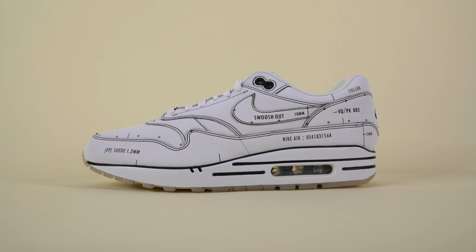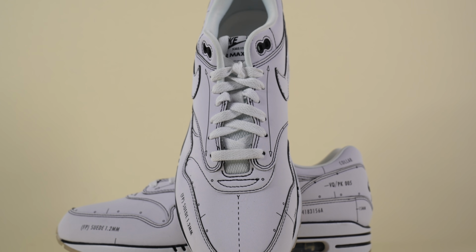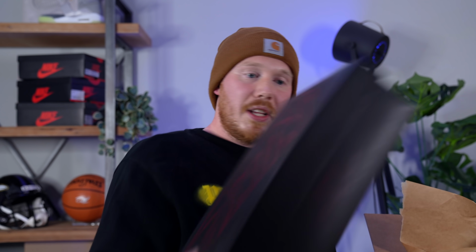A very interesting looking pair of shoes. It's kind of designed to look like Tinker Hatfield's original pattern for the shoe, which I think is really cool. Kind of disappointed it's not in my size. It's a size 10. I guess I could wear it, but it wouldn't be the best. Okay, so that is the first shoe in the box. Again, we traded 1 pair of New Balance 550s for all 3 of these pairs. So really stoked on that.